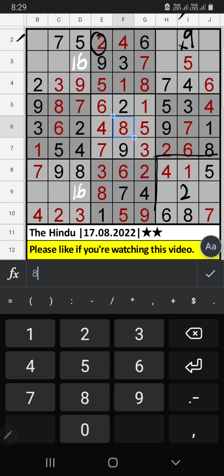Ninth grid, two numbers are remaining, 3 and 9. Column H, we already have 9. So 9 can't come in the cell, 9 is confirmed here. Then 3 is here.